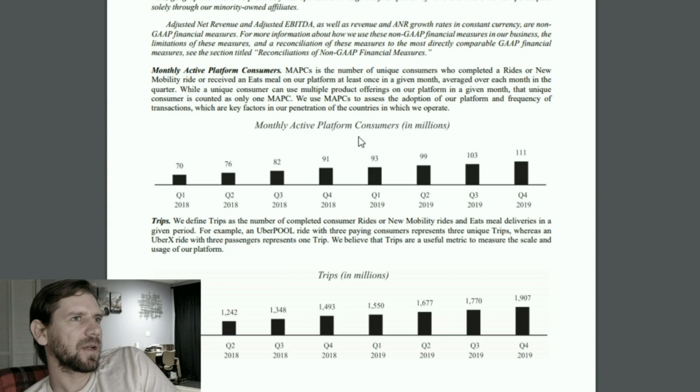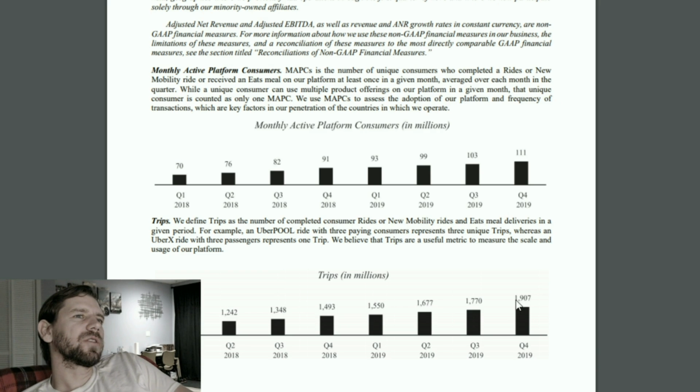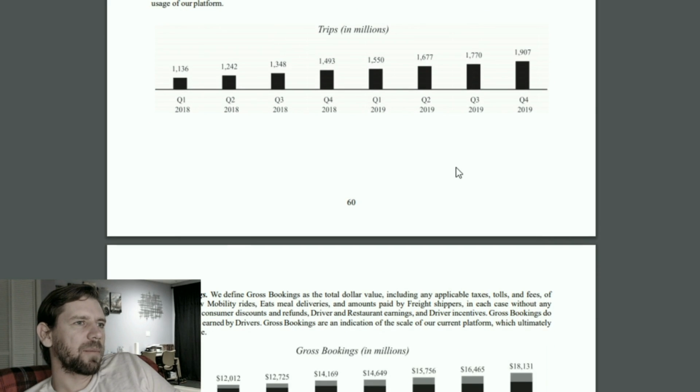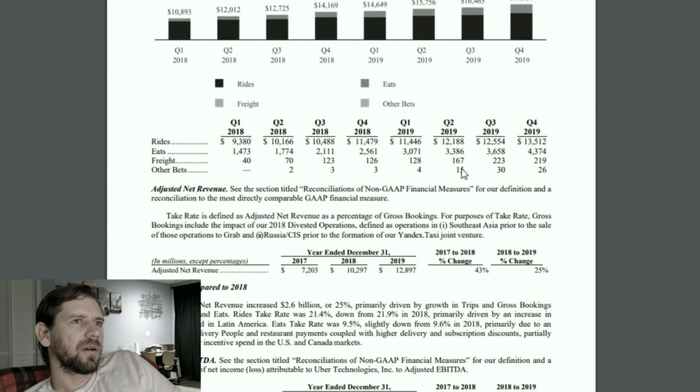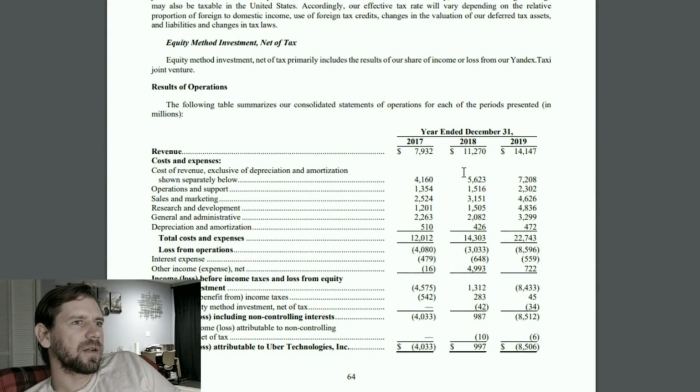All right, monthly active platform consumption. So they're trying to give you numbers that show they're growing the company, and then eventually, because the company is growing in user base, that they could eventually turn that around and monetize it. But we'll see if it happens, right? Okay, well, I think we kind of ran through all the important data.